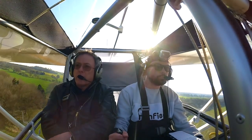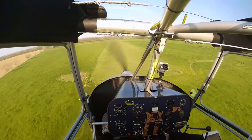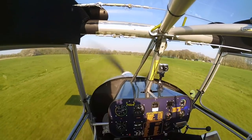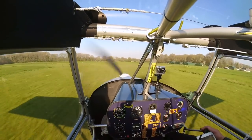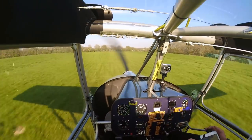That's it. Shut that power all the way off. All the way off. Yeah, that's it. Back into balance. Over the wire fence. Round out. Hold off, you've got plenty of space, you're fine. Okay. There we are. Actually a bit fast. Try the brake.